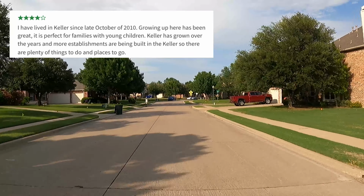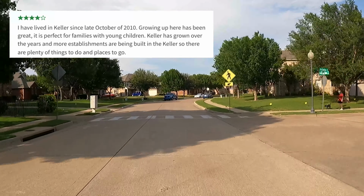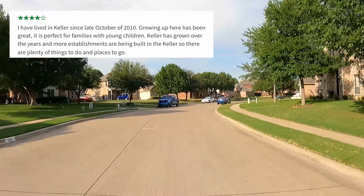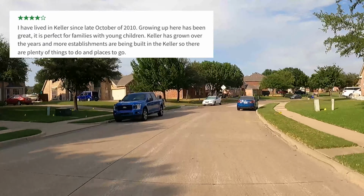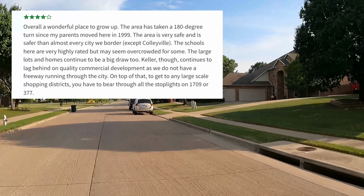October of 2010. Growing up here has been quite great. It is perfect for families with young children. Keller has grown over the years and more establishments are being built in Keller, so there are plenty of things to do and places to go. Another resident says, overall, a wonderful place to grow up.